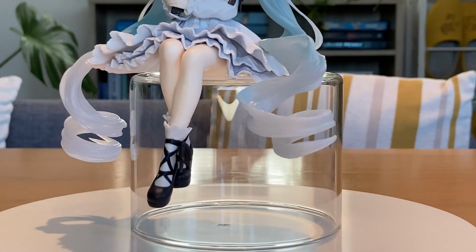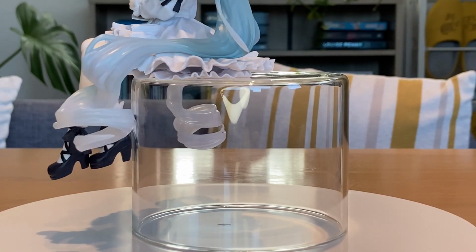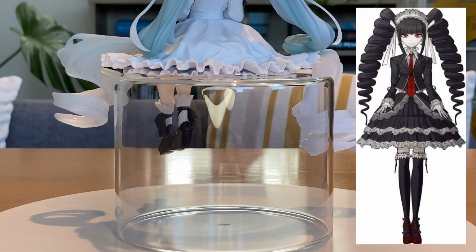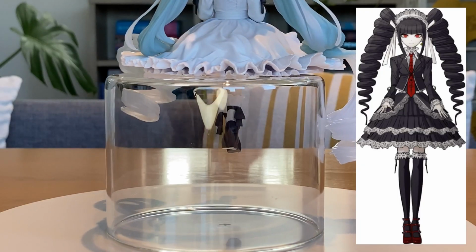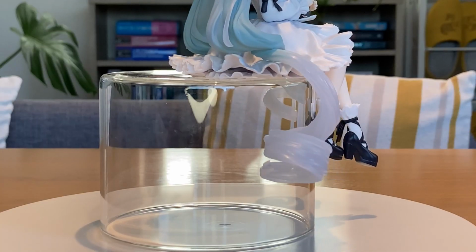Is that a thing, that Victorian-esque characters also have that kind of curly hair? Kind of like how Celeste also has that hair, right? Maybe so. So maybe this is not twin tails as much as twin drills. Right, at the ends, at least.